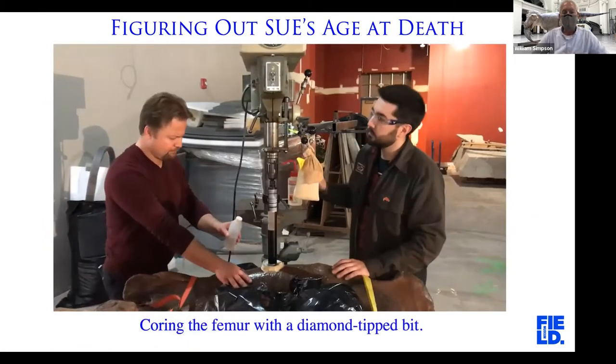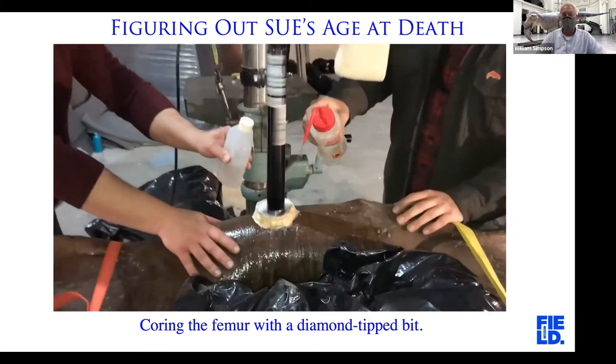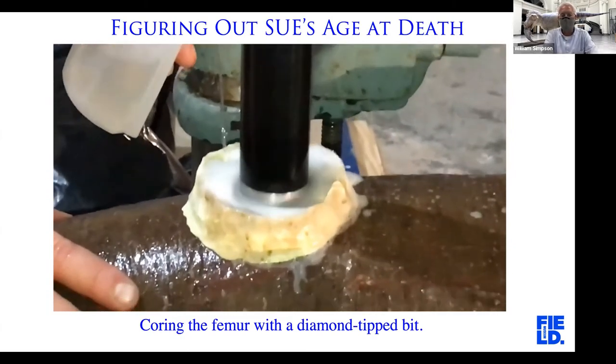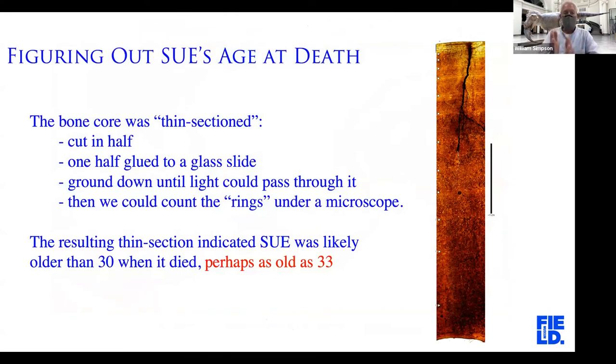So here's a video. We used a diamond-coated drill to take a core out of Sue's left foot. And then that core was cut in half, and one half was glued to a glass slide, ground down so thin that you could pass light through it, and then we could look at it under a microscope, and we could count the lines of arrested growth. And based on this and the data we got from the fibula, it turns out that Sue's older than the rib fragment indicated. We think Sue is maybe as old as 33 years when it died.